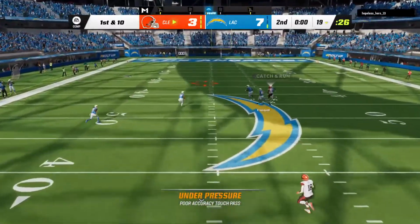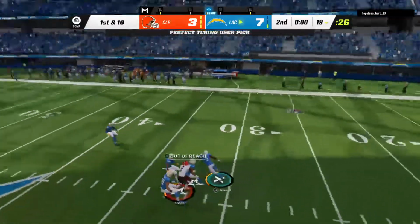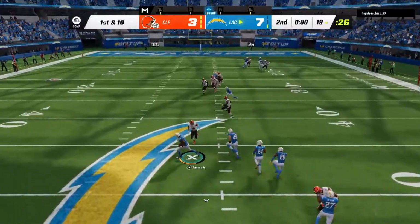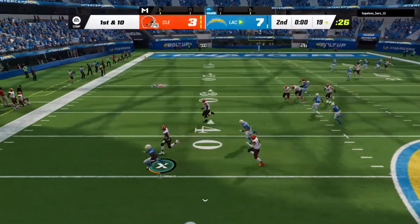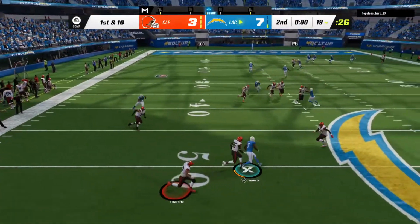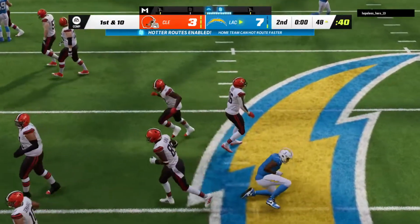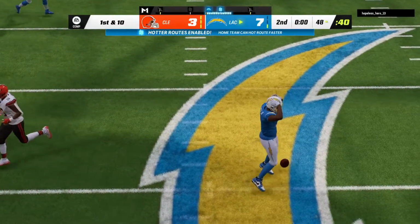Letting one fly deep for Cooper. Into a double team, and it's intercepted. Derwin James with a pick. And he will be brought down on what will be the final play of this first half.